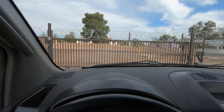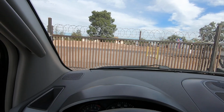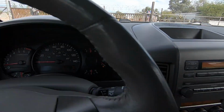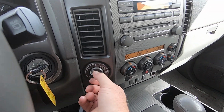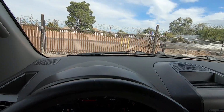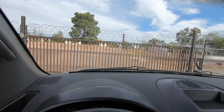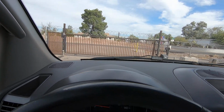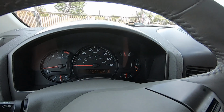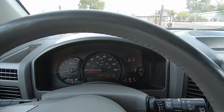All right, drive. In reverse. This is in four high. Perfect. Neutral. Now we're going to go to, let's see, auto. So now we're in automatic four-wheel drive. Drive. And reverse. Perfect. Now we're going to go to two-wheel drive. All right. Now we're in two-wheel drive. Now you see all the display there.